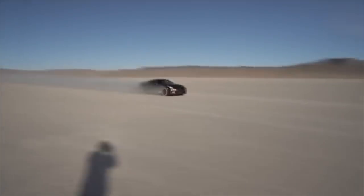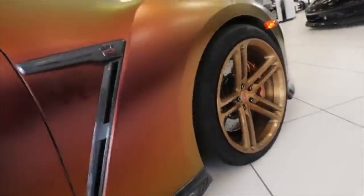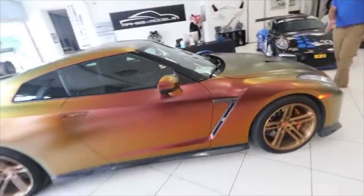This one's already been tuned up to 700 horsepower. It has some Boston wheels, which I personally don't like. I like gold, but I don't like how it contrasts with the orange. I don't know if you guys feel the same. Let me know, am I being really stupid? Am I just not getting what good wheel design is?